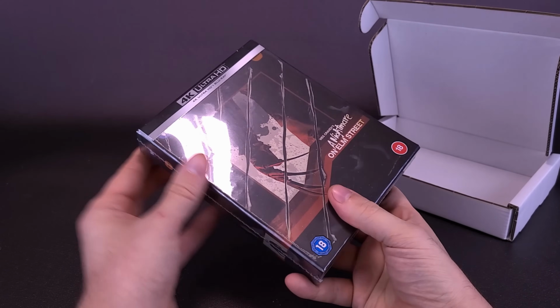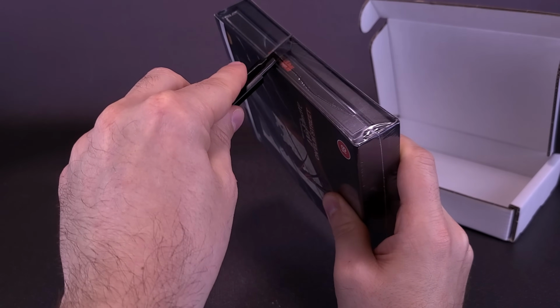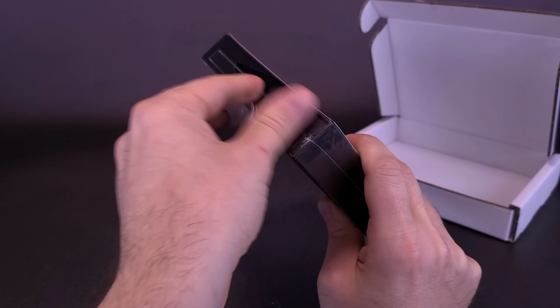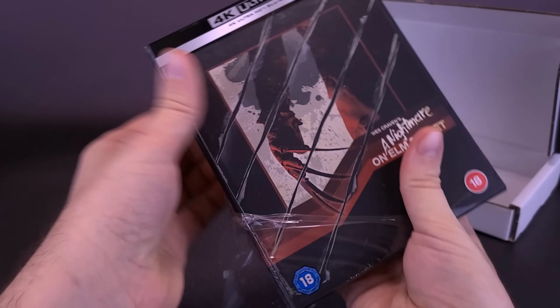So let's go ahead and open this up. I'm going to be carefully grabbing my knife on the side here. We've got McCutcheon's. I'm just going to only really nick the plastic. I don't want to obviously damage the case. And let's open this up. Now, if you have had the chance to get this 4K limited release of Nightmare on Elm Street, let me know down below in the comments section.